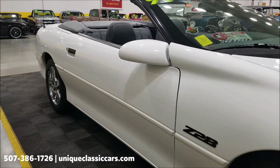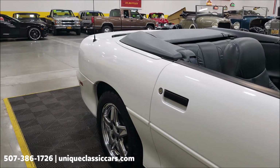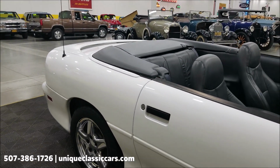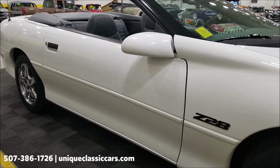Riding on the chrome wheels, newer BF Goodrich radial tires. You can take a look up and down the side of the car. You can see it's not full of nicks, dings, and scratches. Again, paint shows well, yes. It's got 94,000 miles on it. It is a 95. You are going to see imperfections or find some here and there, but overall, again, does show nice.